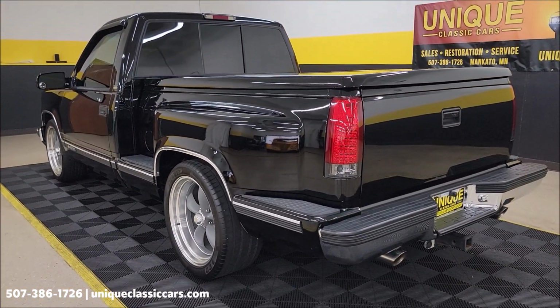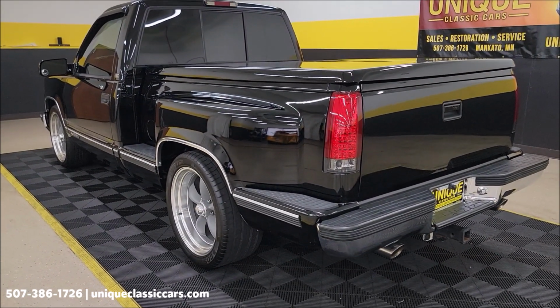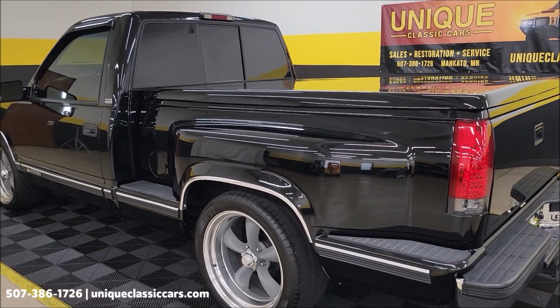We're going to start this truck up, let you hear it run, take a peek at the engine bay. Stick around to the very end of this video. Jason's going to take it for a drive, show you how it goes down the road. But first, let's take a look at this driver's side.